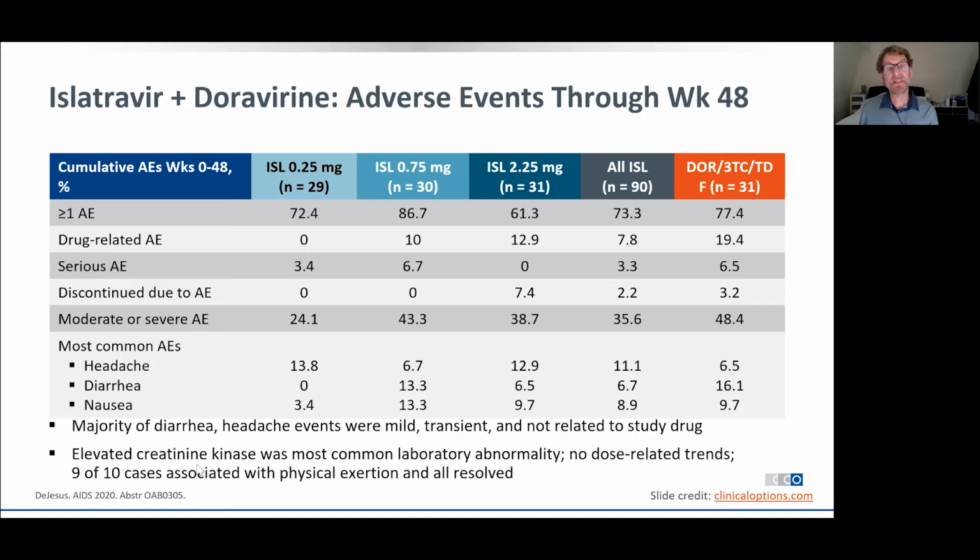They did see some elevated creatinine kinase, but no dose-related trends, and most of them were associated with physical exertion and all resolved. And I remember from the early integrase days, we saw some of this, and again, it was probably the same thing, that people cycled to the clinic or ran or did some physical exertion, and then it was seen in the adverse events. So nothing really very different to the doravirine 3TC TDF combination in triple therapy with the double therapy.